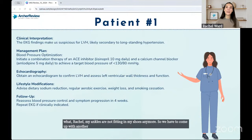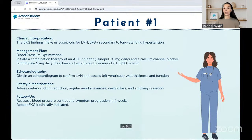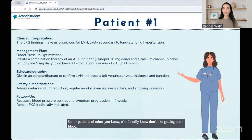The nice thing about calcium channel blockers is you don't have to monitor labs as frequently like you do with ACE inhibitors. So for patients of mine who I really know don't like getting their blood work done, I do try to go calcium channel blocker for them. That's just a little practice pearl there.